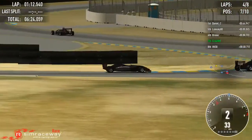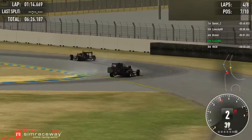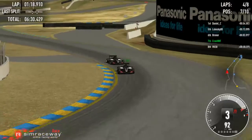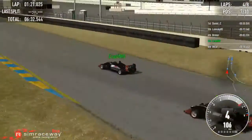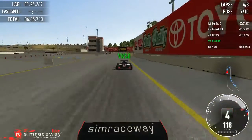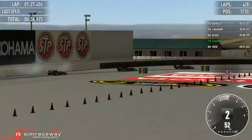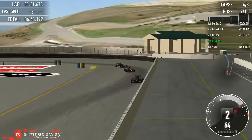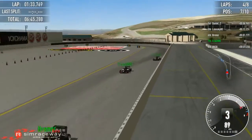And VKS hits the back of Crash, who barely holds onto his car. And that, I'm sure, is going to be a protest at the end of the race, or some fists flying at home right now. Crash will not be happy with that as he gets smouldered by VKS, and he hasn't lost that much time. I don't think it's worthy of a penalty. I think he just missed his braking spot.